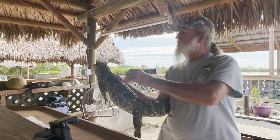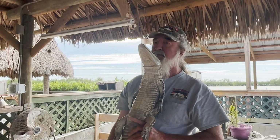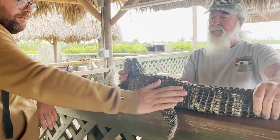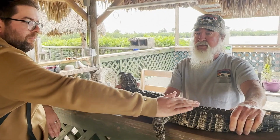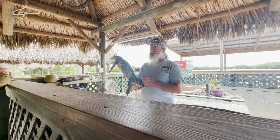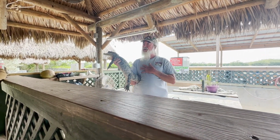And they hear great. See that little black line behind his eye? That's his ear. Gotta keep that bond. But now I'm gonna put him up on the rail. Power here. All right, very careful. After about 1.5, 2 years of bonding right here, we totally trust each other.